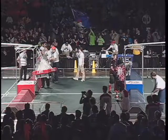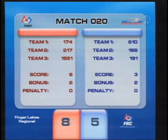And here it is, ladies and gentlemen. Your score, 8-5, is the Red Lions! The Red Lions!